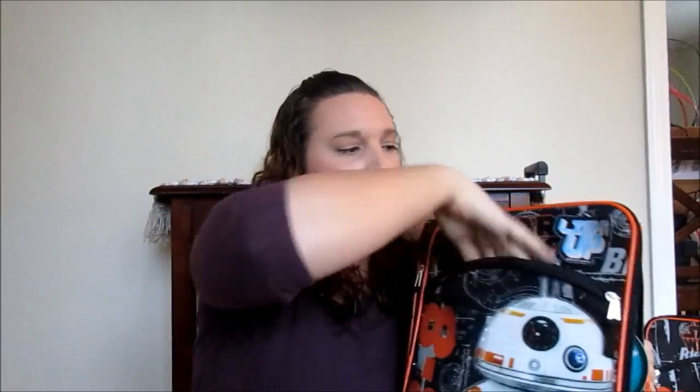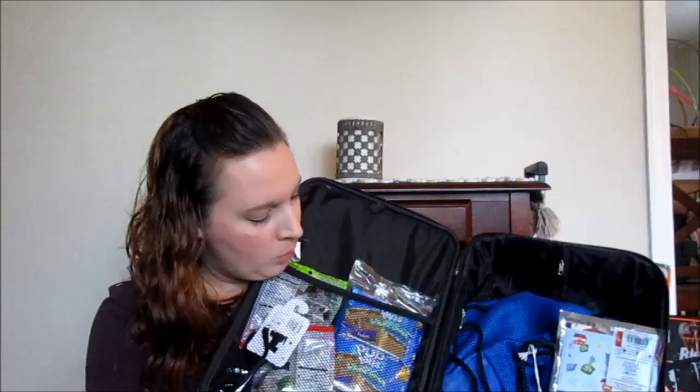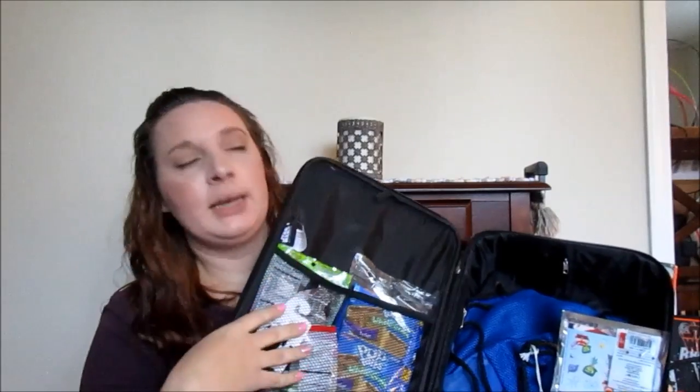They do roll, this goes up and down, and you can of course zip it closed. It does have this little pocket here, and when you open it up, it's got the nice big wide opening, and then it's got this nice pocket here.